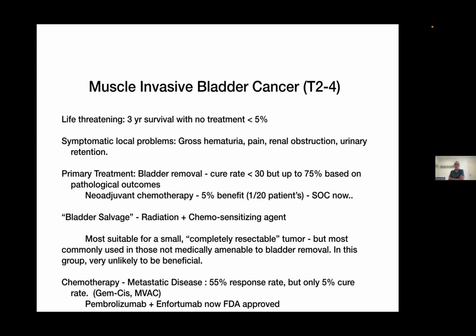As you can see, with no treatment, the odds of living 3 years is about 5%. These are people that get gross hematuria, pain, kidney obstruction, urinary retention. The primary treatment is really bladder and prostate removal in men and bladder removal in women. Unfortunately, the cure rate is not super high, 50 to 60% at best, sometimes up to 75%, depending on how they present.